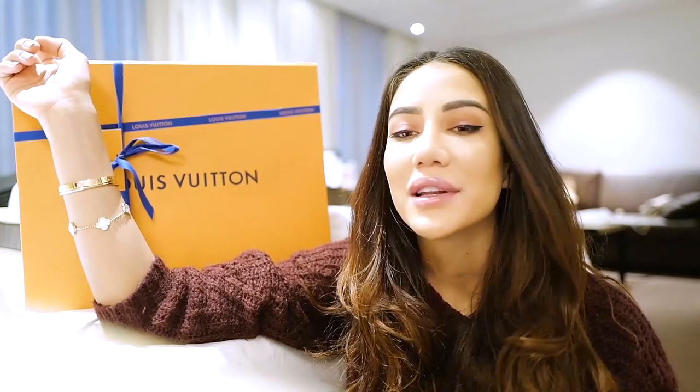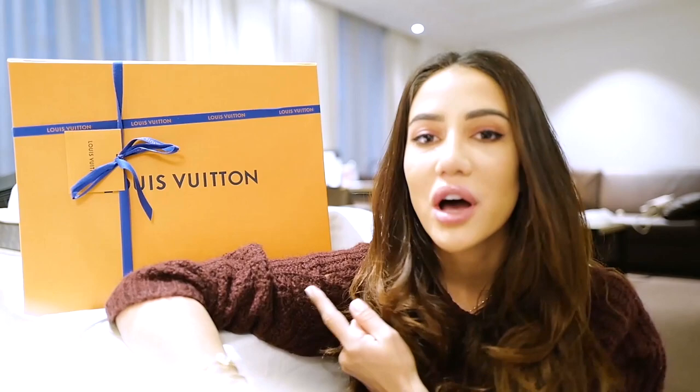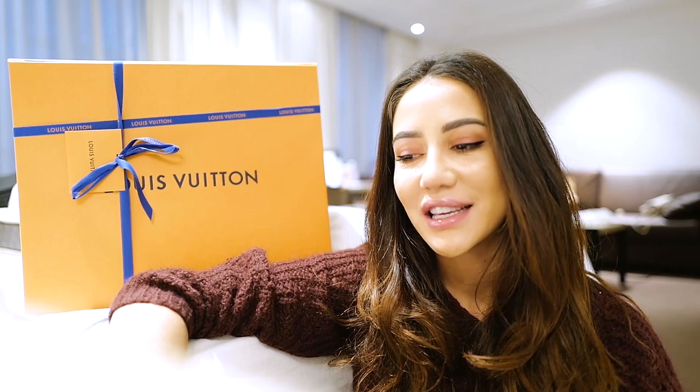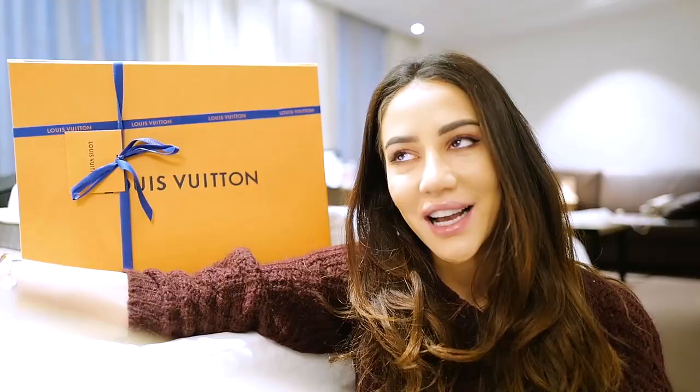I wanted to unbox this box, obviously, because I'm not gonna carry this on Eurostar, and I know all of you want me to unbox it for you guys, so of course I'm gonna do it. And another thing I wanted to tell you is that this purchase is on you guys. When I watched my last video, my Louis Vuitton collection video, all of you were like, you need to get this, you need to get that, and I was like, guys, seriously. However, a little digression.